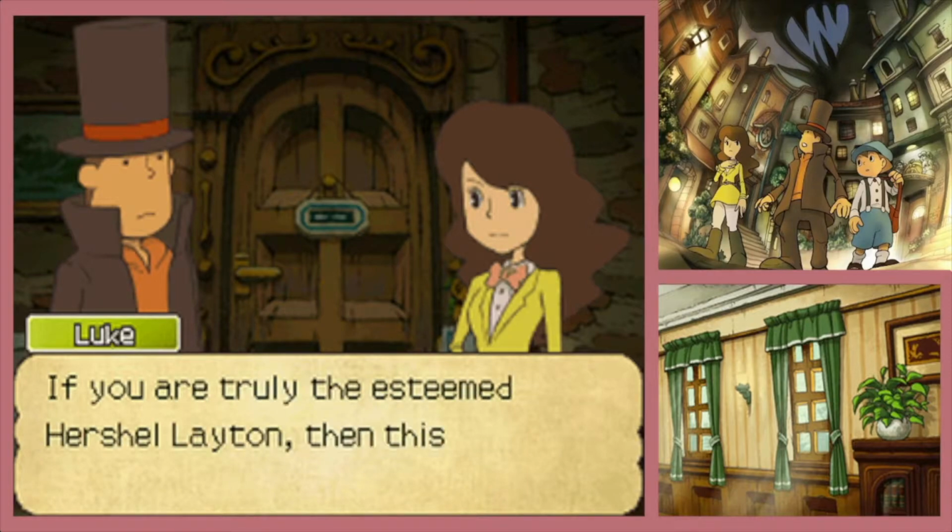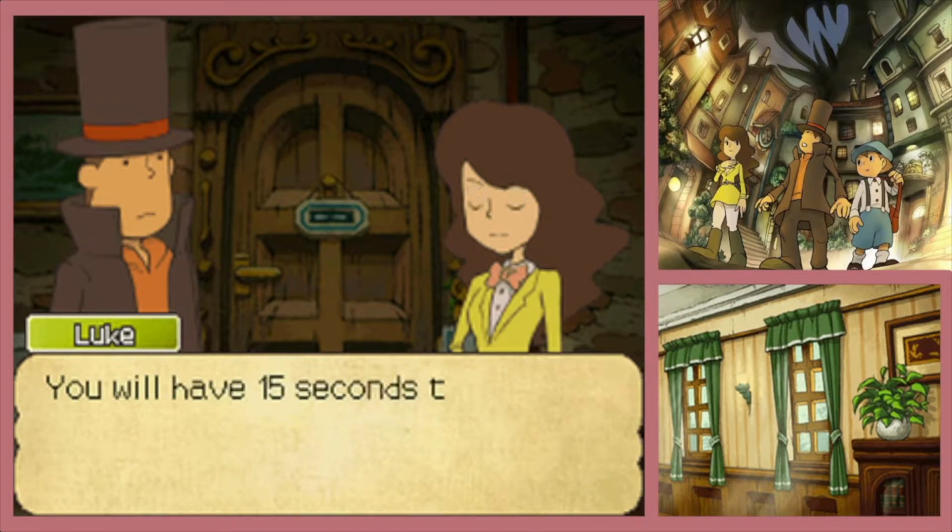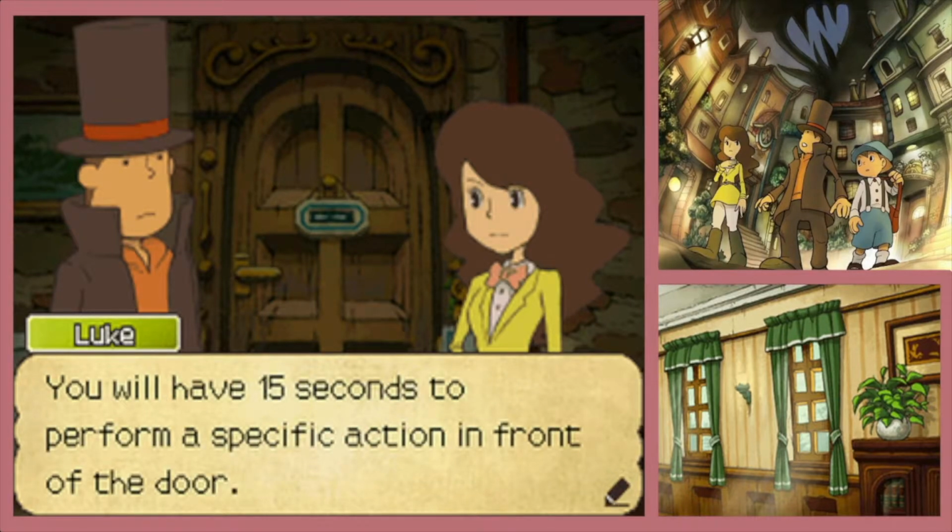If you are truly the esteemed Herschel Layton, then this puzzle should be no problem. You will have 15 seconds to perform a specific action in front of the door.